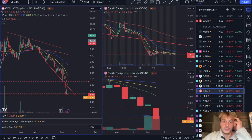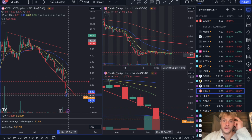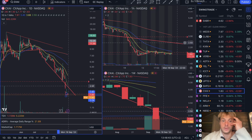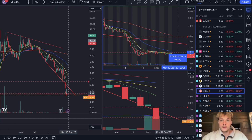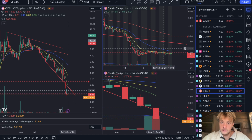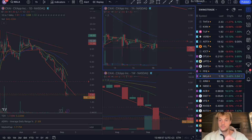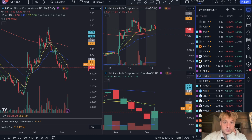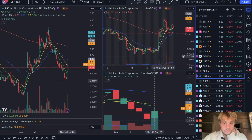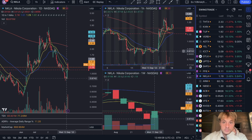Same here, but this one is resting down here, so once it goes, it could go quite fast, at least up to a 70% move. So I definitely keep an eye on this, maybe for a red to green move. Beautiful here. Beautiful.